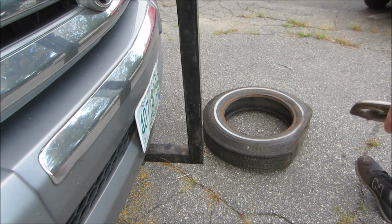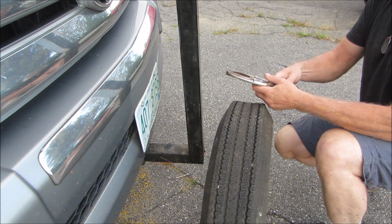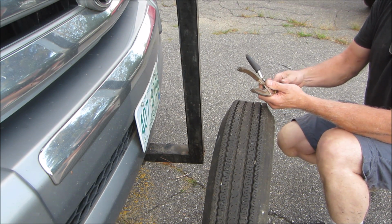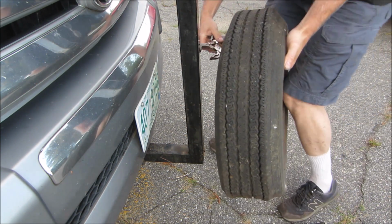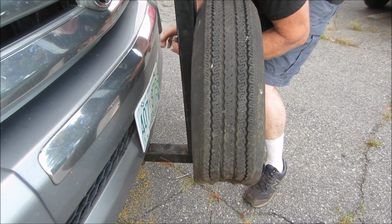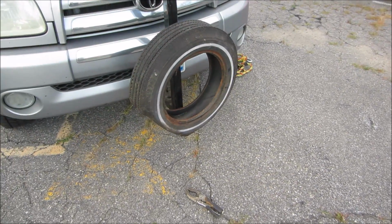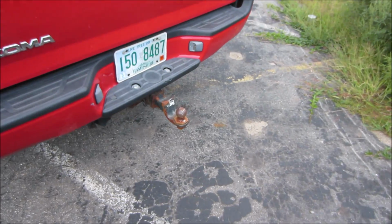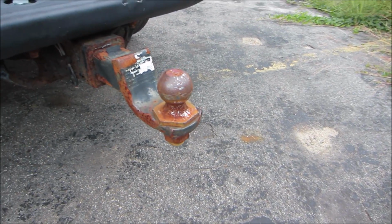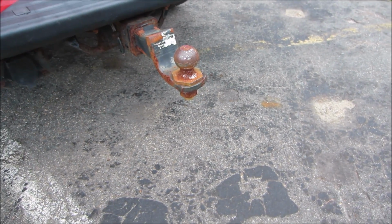So he wanted to push it by hand, and I find that to be a tad pain in the ass. I'm gonna try clamping a tire to my front trailer hitch. Well, that works out for us. Splendid. And that would have been a really great idea, except for the fact that that trailer hitch looks rusted pretty solid. So that just kind of screwed up that plan now, didn't it?